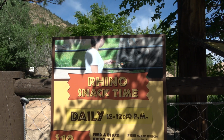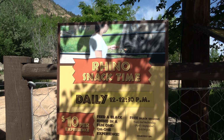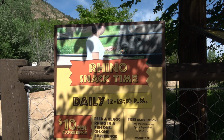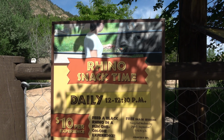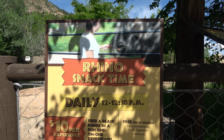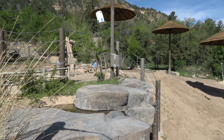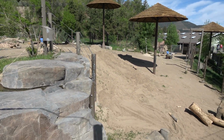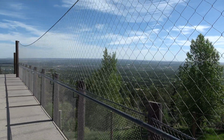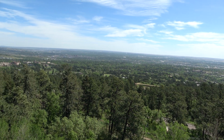Something that's really cool the Cheyenne Mountain Zoo does is they have rhino snack time daily. So for $10 you get to feed a rhinoceros. Now I go to a lot of zoos, this is not an animal you get to feed very often, and if you do, it's definitely not for $10. We have lunch reservations back in Denver, so we can't be here that late, but that's a really neat experience, I'm sure. The keepers are currently putting out treats for the elephants, so they'll probably be out shortly. But man, some of the views from this zoo are spectacular. Seems like a pretty good spot to take in a scenic view of the Colorado Springs area.